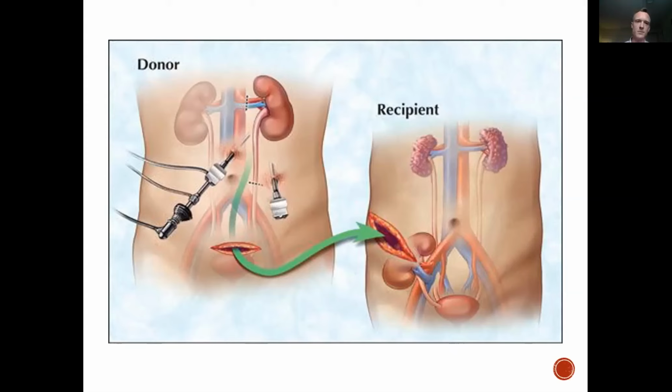And then the green line shows the route that the kidney takes, if you like. Now it comes out through, we have to make a bit of a larger cut closer down to your pelvis, and then we pull the kidney out through that. We then move it over, we'd flush it as we did in some of those pictures before. And then the diagram on the right hand side shows the recipient, and that's the kidney going in through the incision I've described before.